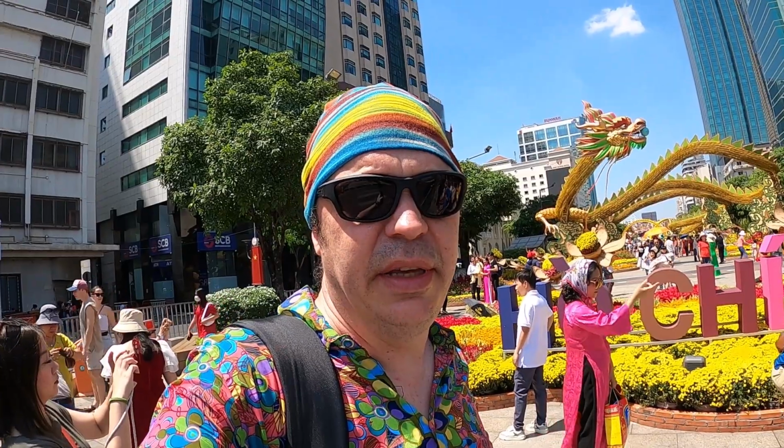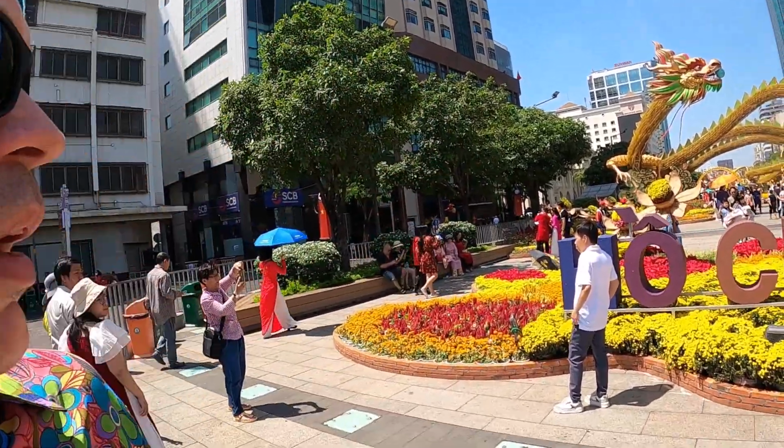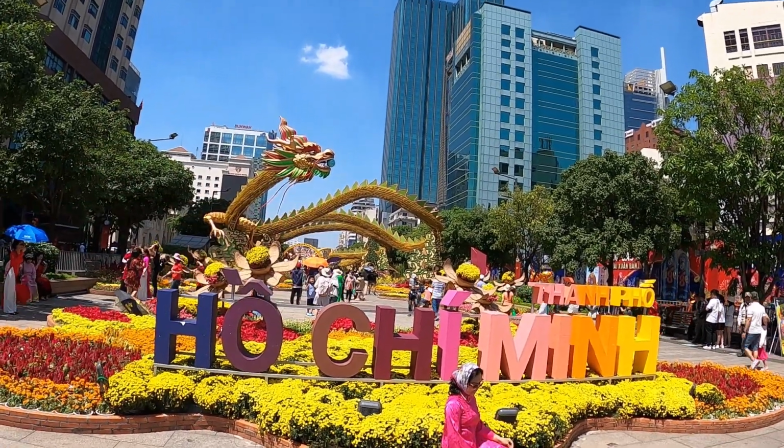We're right at the bottom of the walking street that leads us right up to the statue of Ho Chi Minh and the Opera House, the post office and the Notre Dame, which hopefully we might be able to go into. I've been here twice before and never managed to get in. And last time it was covered up because it was being renovated, so hopefully we'll get a better look at that. And yeah, it looks really amazing. Apparently this dragon is 100 meters long.